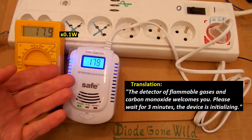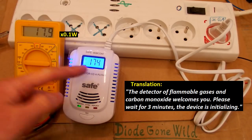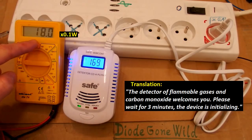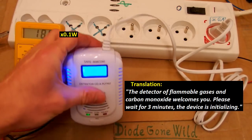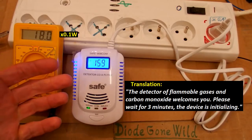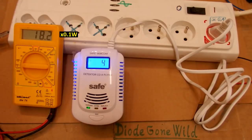And it's talking. And here's the countdown to the explosion. Or actually to start it up. And the power is 1.8 watts. And it's counting down 3 minutes. And the sensors are basically heating up. So let's wait for it to start up. And now it's about to be ready.